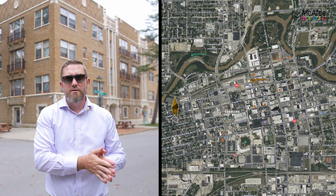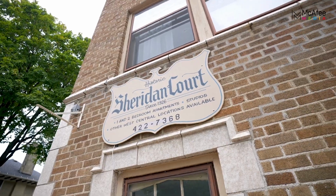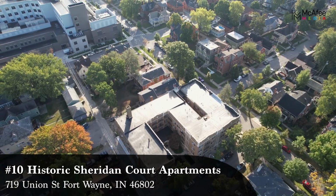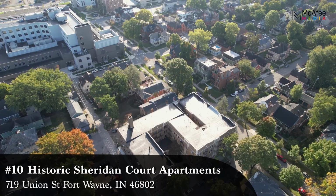All right, now we're just on the edge of West Central and downtown. We are at Sheridan Court. This is a classic building. A lot of different people have lived in here. I actually went to a Reddit thread, not known for its positivity, and it was all glowing reviews. I was actually very surprised.